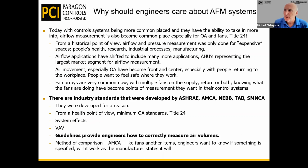Next thing to talk about. Why should engineers care about airflow measurement? From a historical point of view, most of what we used to do was for expensive processes. But in the last, I'm going to say about 10 years, things have shifted a lot in terms of what we're doing in terms of airflow measurement. And while we still do a lot of work for expensive processes, the outside airflow measurement and fan array measurement and fan measurement has overtaken those other core businesses of ours. And so, everybody's looking to do that.